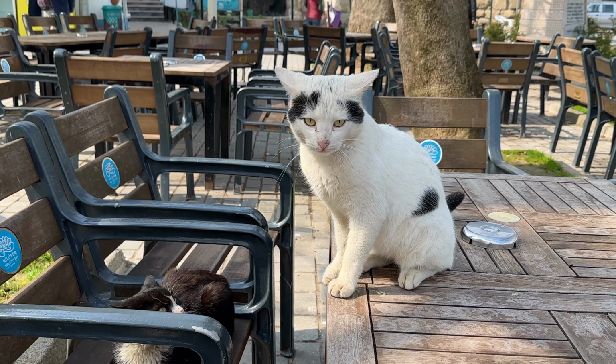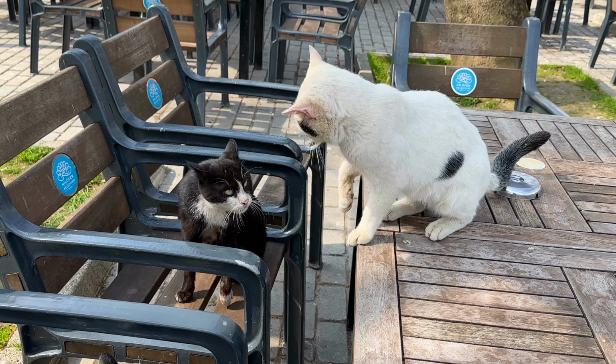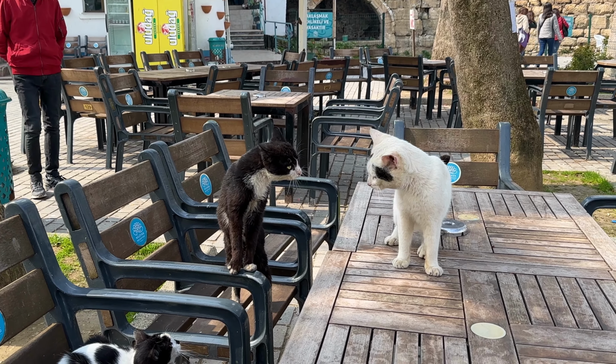Stray cats are plentiful in Turkey, and most are well fed by the locals. But these two were a bit on the scruffy side, and apparently they weren't in the best mood on this day.